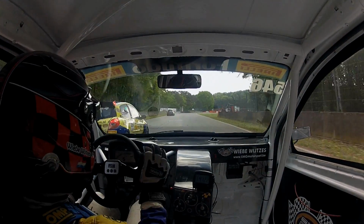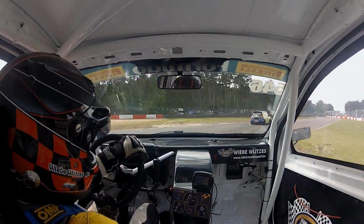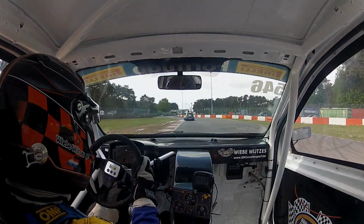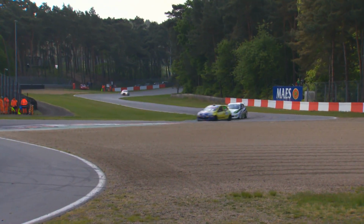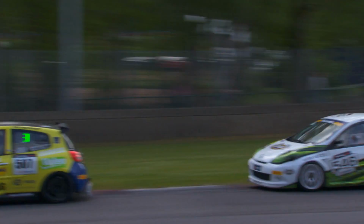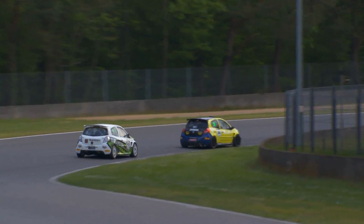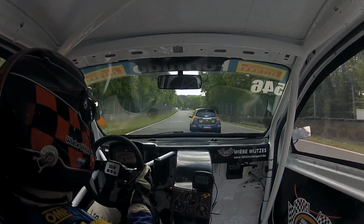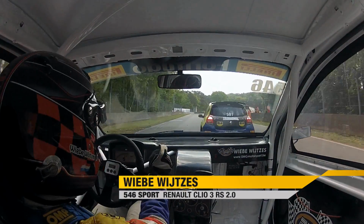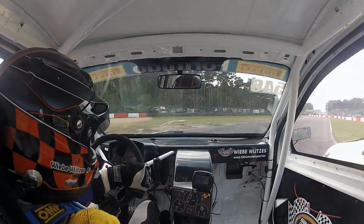And Weizsäß overtakes Neiman on the run down to the hospital corner, retaking fourth position, starting to fight his way back up the order. And that fight back continues as he catches Neiman's teammate Stan van der Oord. Van der Oord defending extremely well. He also races in the Clio Cup Benelux, so he's familiar with close racing as well as familiar with the Renault Clio. Wibo Weizsäß not giving up, wheel to wheel again.